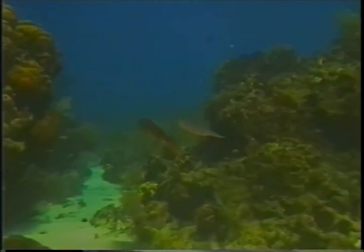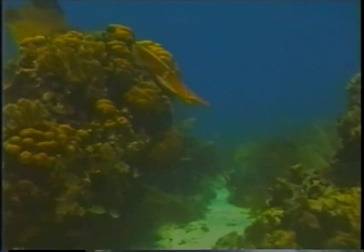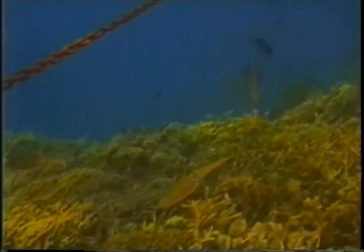Now for something entirely different. These reef squid are certainly not like anything else. With a little patience, they will approach for a closer look, and I'm sure we must look as strange to them as they look to us.